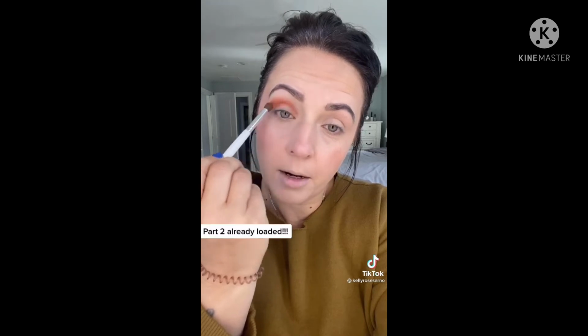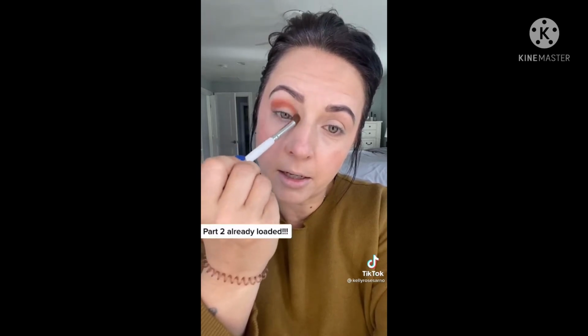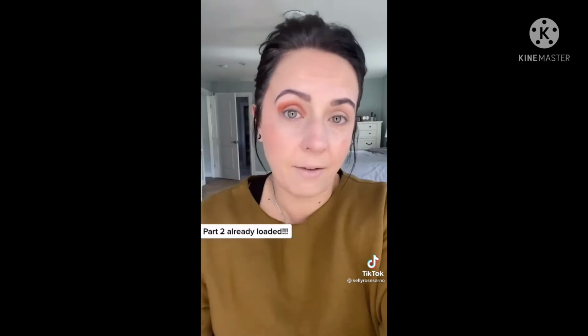Okay, now for the eyes. Keep it simple and pick 2 colors, one for the crease, one for the lid. I always start with the crease first, that way if I screw up, I can just blend it onto the lid. Now you wanna do windshield wiper and then tiny little circles, and that is the best way that I've learned to blend.